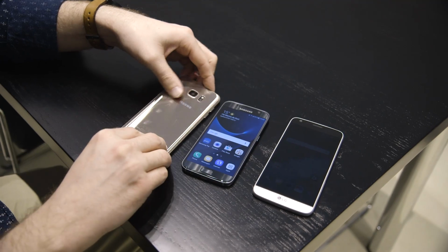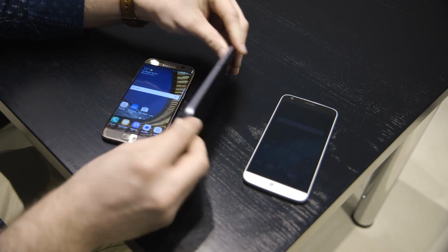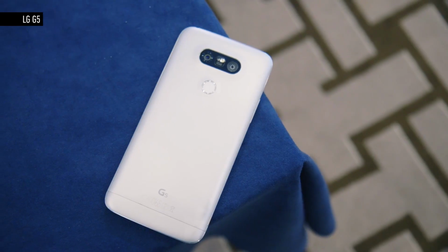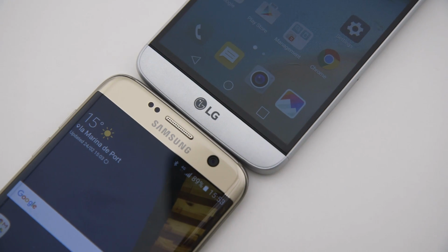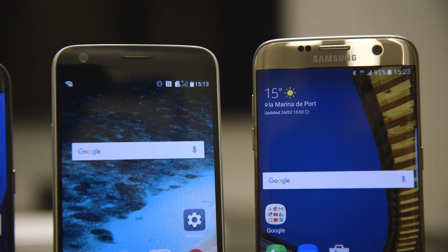The back is all glass on Samsung's with the metal edges. You can see that on both of these devices. Whereas LG has a full metal design all the way around, as opposed to a glass back. There's a couple other differences in the displays themselves. LG has a partial backlight LCD display, whereas the Samsungs are using their Super AMOLED screens.